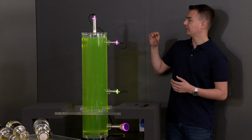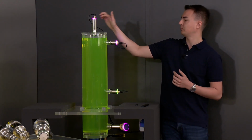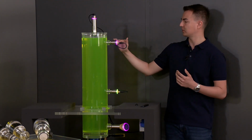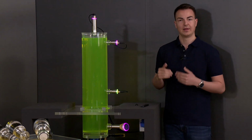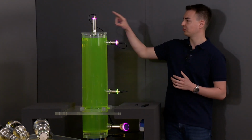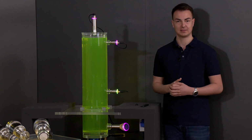We have assigned the level of the light ring to different colors. What we can see now, the first point level switch and the VEGA Pulse 42, the light rings have the same colors. When we empty the vessel now, please pay attention to the light rings, because that is an indication of how fast the sensors are.